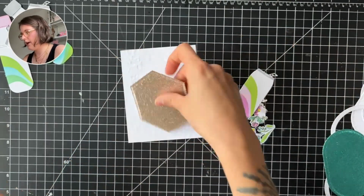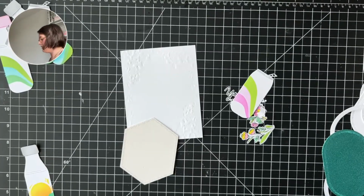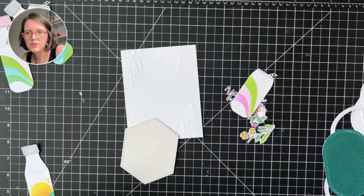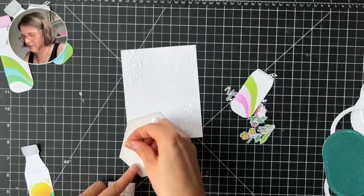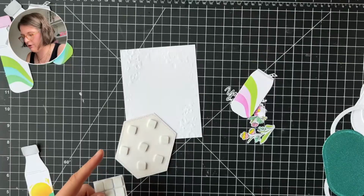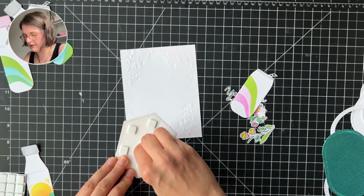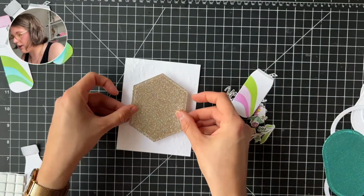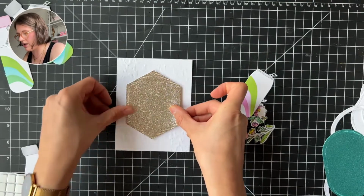Okay, so I'm going to add foam adhesive to this, of course. Just checking if I missed any questions. And you could also just add a panel of fun foam behind this. It's just that I ran out of self-adhesive fun foam, so I'm using my foam squares instead. Trying to line this up. You know, eyeballing. I almost never measure. I always eyeball.